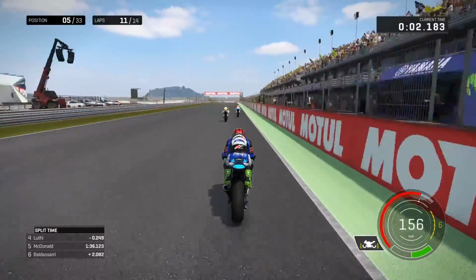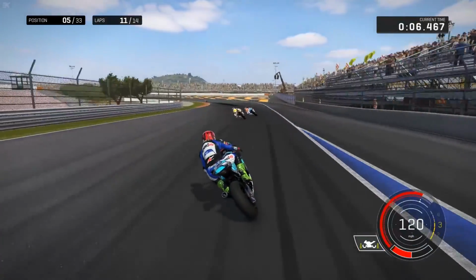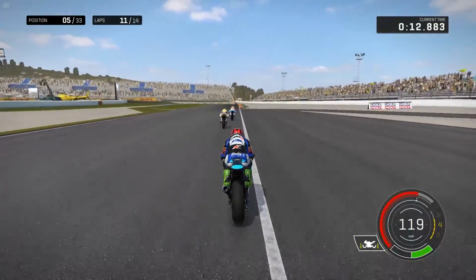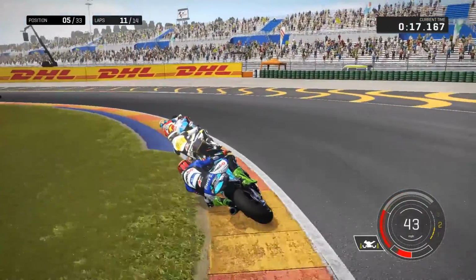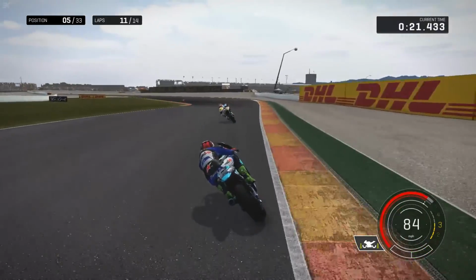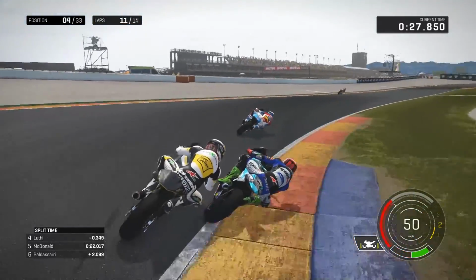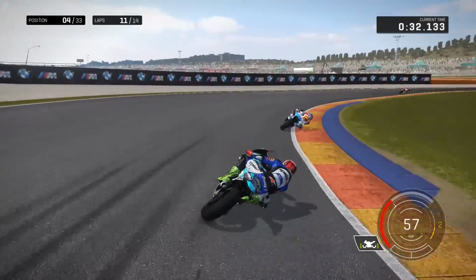McDonald slips to a 36.1. Luti getting a stronger slipstream off the Marc VDS machine in front, so can't make a move into the first corner, maybe into the second corner, just like he did to get into 8th. Oh, not quite. But it's much smoother getting onto the power though. And into the right, and he's trying to surprise Luti. He does. Great move for 4th.